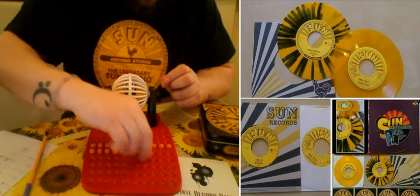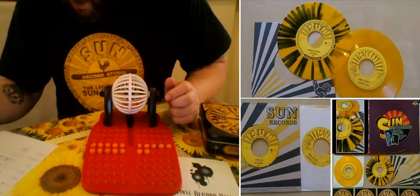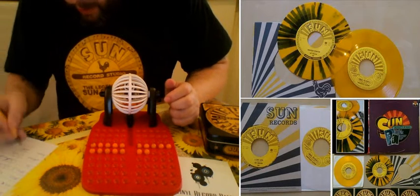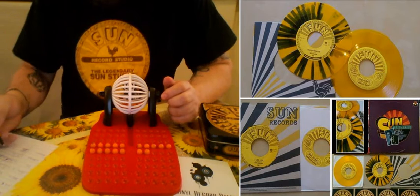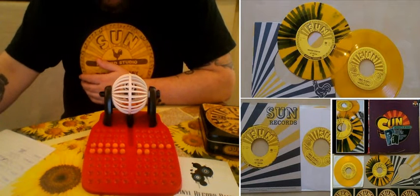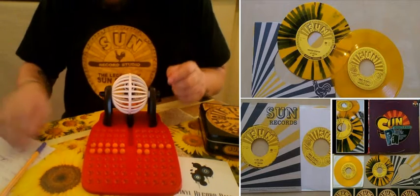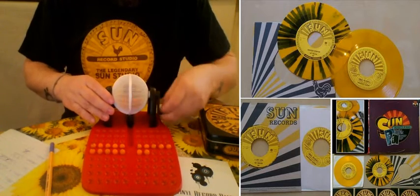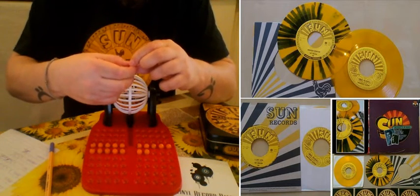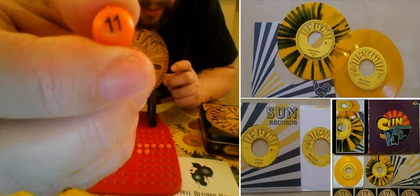Number 31. Well, number 31 is Robert. Robert, that was your one and only spot, so I'm afraid that's where we lose you. Unlucky. Thanks for playing, though, mate. Hate losing people, but that's the nature of raffling, I suppose. Can't have a winner without losers.